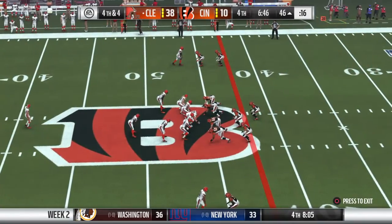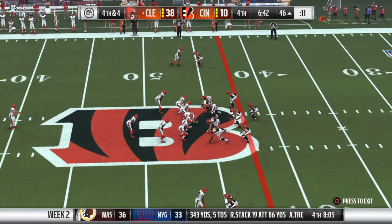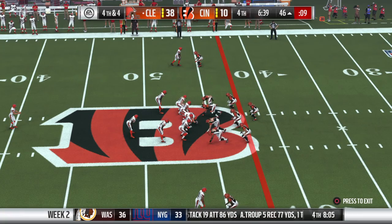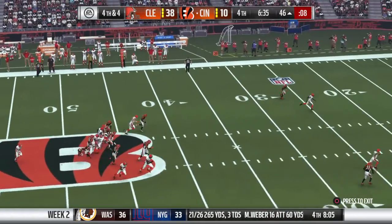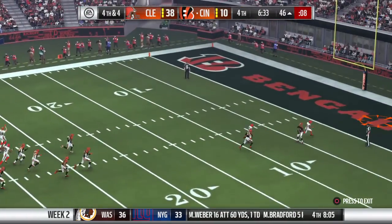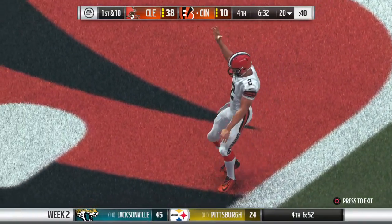The Browns send out their punter now, as he'll come on to kick this one away. He's averaging just under 50 yards a punt as he gets this away. And that is much too long. That's into the end zone for a touchback.